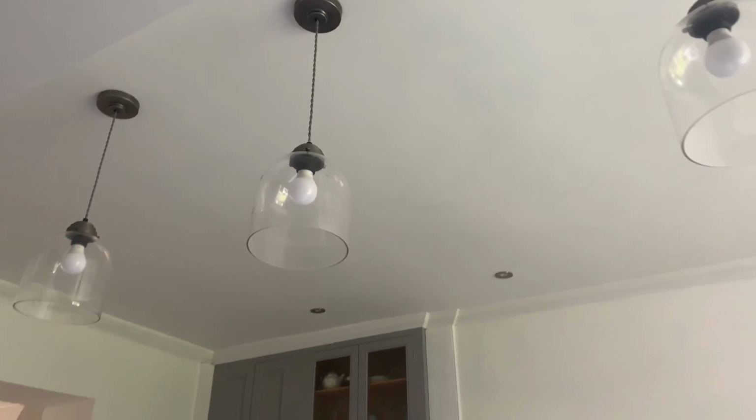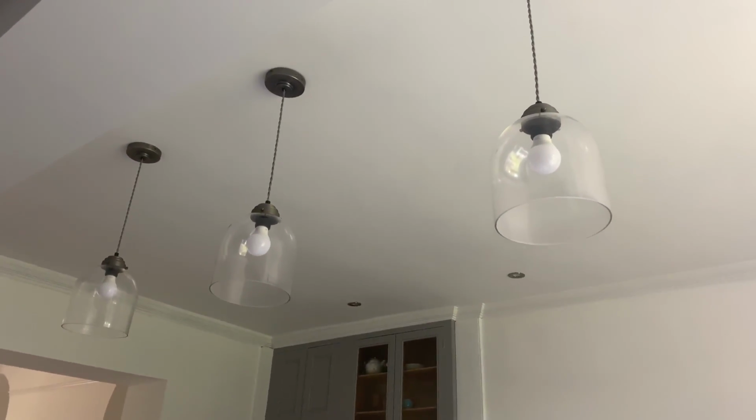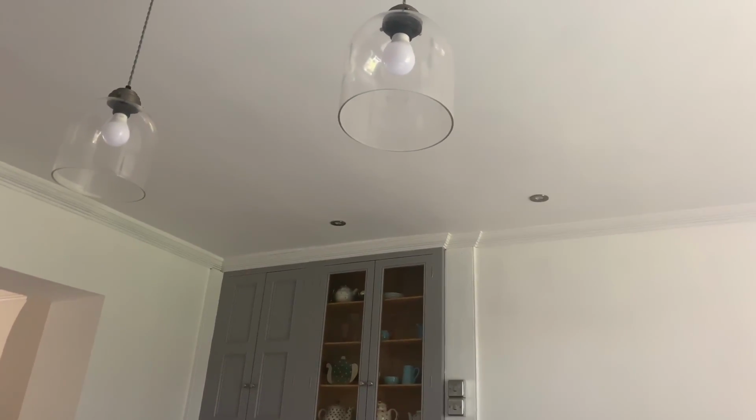Yeah, so that's the next stage. The lights are on, and now it's just putting the tiles on. The floor is done and it's all come together really nicely. And the kitchen is finally finished. It's Friday the 18th of October and I'm going to show you around in more detail.